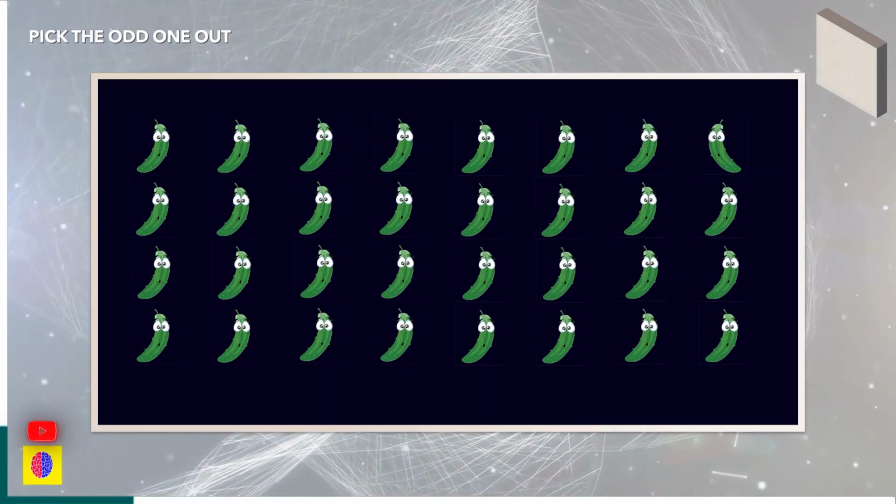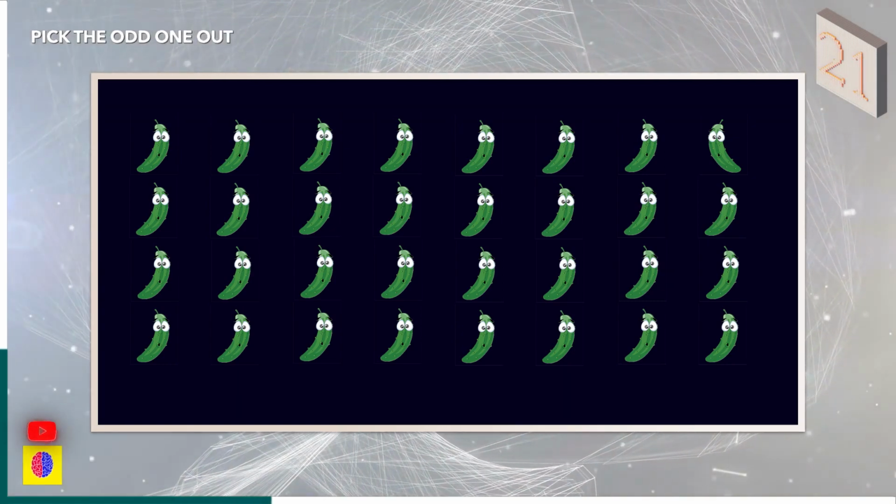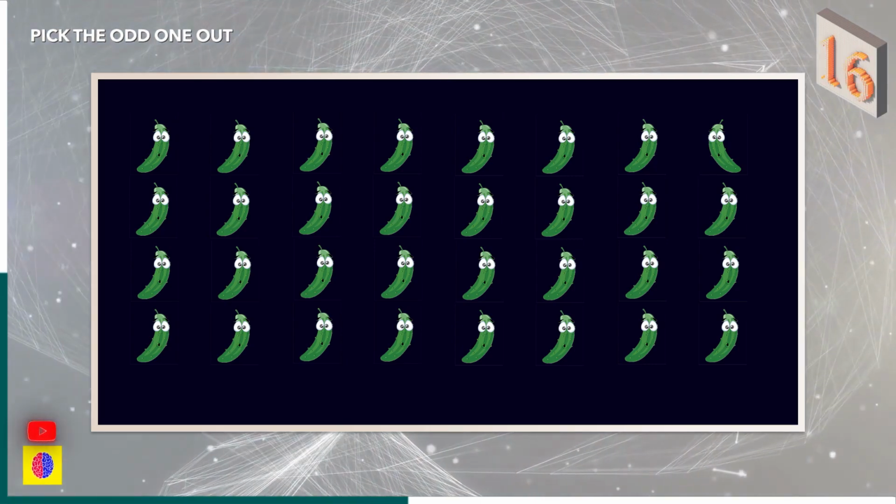What is this? He's looking a little bit confused. Is it the eyes? Is it something else? I found it. I love it. Boosted my score.